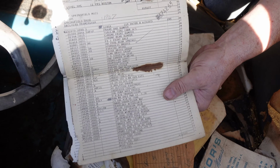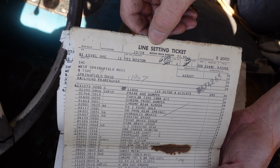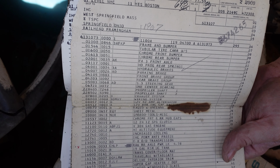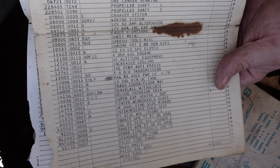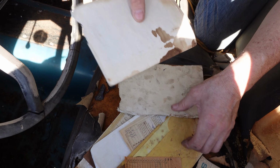What's this, what do we have here? This is a line setting ticket. Oh, look at this. Oh my gosh. This is the build sheet, the DNA for this thing. Line setting ticket is International speak for a build sheet, like a Corvette. And we can see here it has the frame and bumper, tubular tire carrier, etc., all this stuff right here. And this is basically priceless stuff.